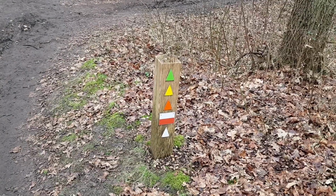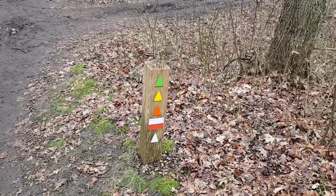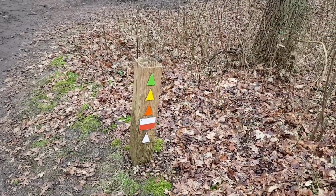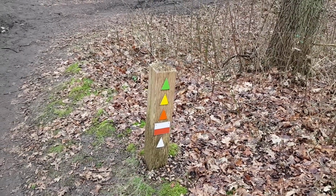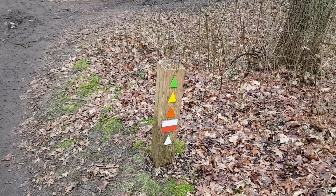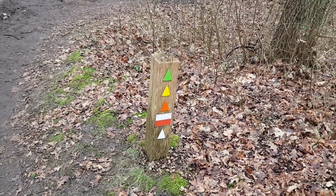As you can see, there are a lot of different colors. That also means there are a lot of different routes. So you gotta make sure you follow the right color, the right mark. Otherwise, you get lost. It's a pretty big area, so you gotta be careful not to get lost.